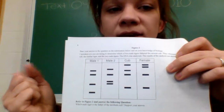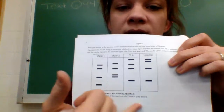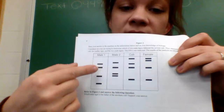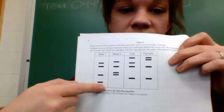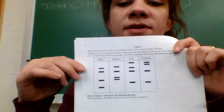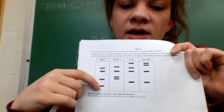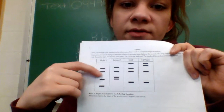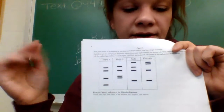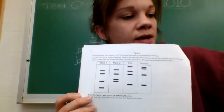When you break up the DNA using restriction enzymes and you put them in wells at the top, and then you create a positive charge down here, and the DNA is pulled across the gel because DNA is negative. They're going to be pulled at different rates because they're different sizes. So the bits down here are going to be smaller because if they have less mass, they can travel farther in the same amount of time. And the bits up here are going to be longer. All right. Anyway, basically it's just a who's the daddy type of thing.